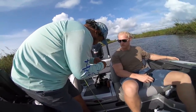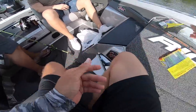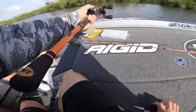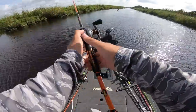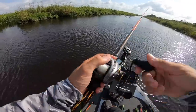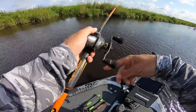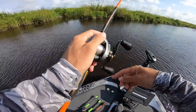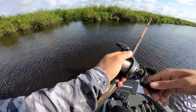Well, there we go. So Cody's gonna start off with that. I'm gonna start off with the craw. Let's see what they want better today. And it's funny because we'll come out on the river a lot, and I might throw a craw for 2 hours and not have a bite, and then all of a sudden I put on a worm and I start smoking them. So that's the thing, we're gonna figure it out today. What do they really want? Kind of compare the two and see if we can go ahead and get on some fish within the next 2 hours.